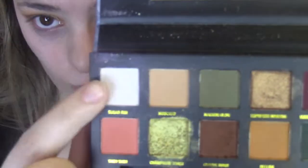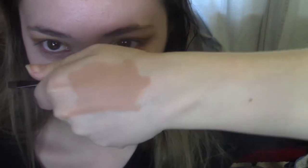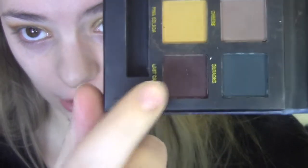Okay, I'm now going to get the white glimmery shade in the corner called Sugar Rim, this one up here, and I'm just going to put this under my brow bone. Look how orange that concealer's gone. That is so bad. Right, I'm now going to go in with a bit of the darker shade called Last Call. It's like a really dark maroon colour, and I'm just going to pop a little bit of this into the outer third.